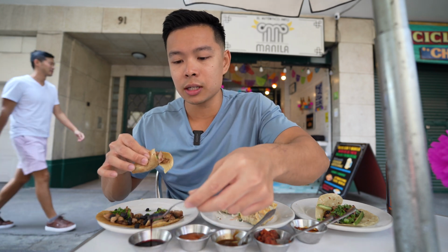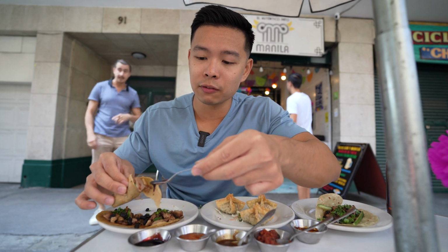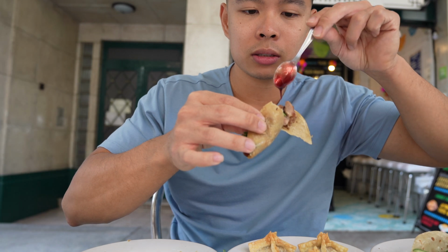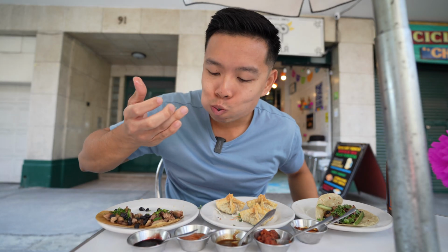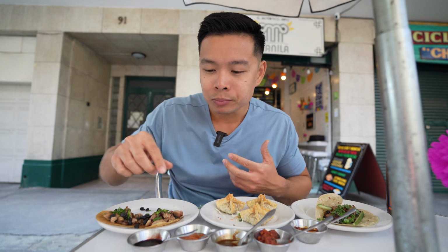So our last one is the red wine Jamaica sauce. If you guys don't know about Jamaica, Jamaica is a flower, hibiscus. So let's try this. Ooh, that sauce is nice and sweet with that Jamaica twist. Almost tastes like a syrup. Very syrupy, but tastes healthy.